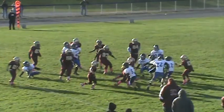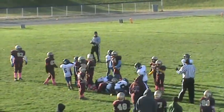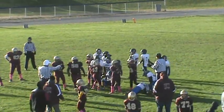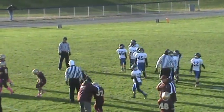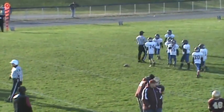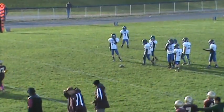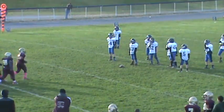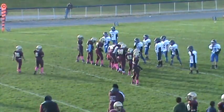Low snap and shotgun to Linton, but he picks it up and runs right off the end, and he picks up about 4. Number 20, Alexander Conzi, in on that tackle along the sideline. Linton picking up about four. It's going to be a second and long six here for Fullerton. Ball is spotted just inside the 27 of Palmerton.